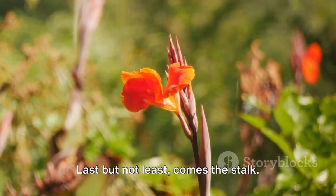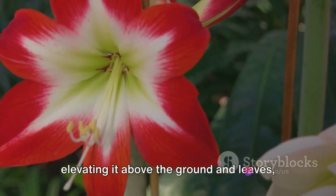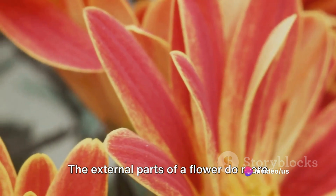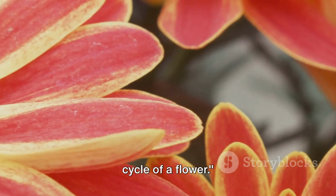Last but not least comes the stalk. This is the flower's support system, elevating it above the ground and leaves, making it more visible to pollinators. The external parts of a flower do more than just make it beautiful. They serve important purposes in the life cycle of a flower.